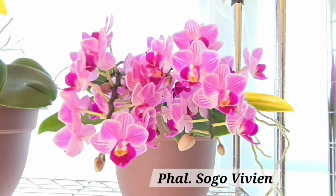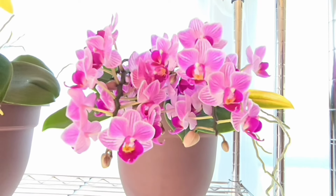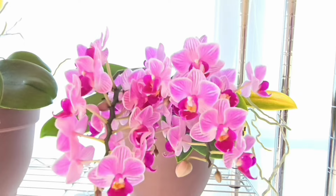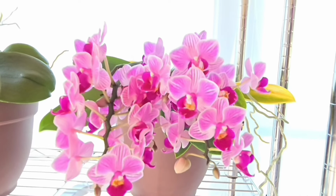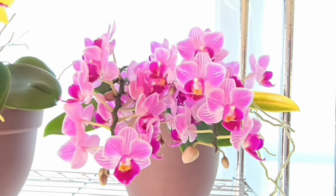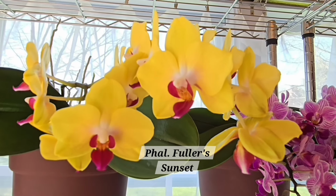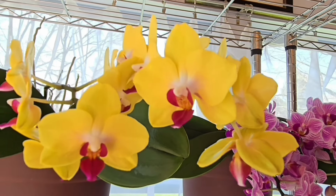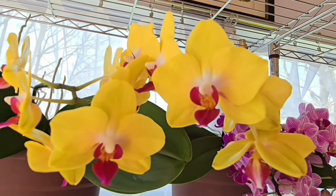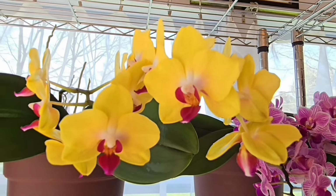And here is my Falsogo Vivian. And as you see, new buds everywhere. It's just a huge clump of these gorgeous little pink blooms. I love this plant. It's just very charming. And here's my Phal Fuller Sunset with these gorgeous canary yellow blooms. And that red lip, such a beautiful little plant.